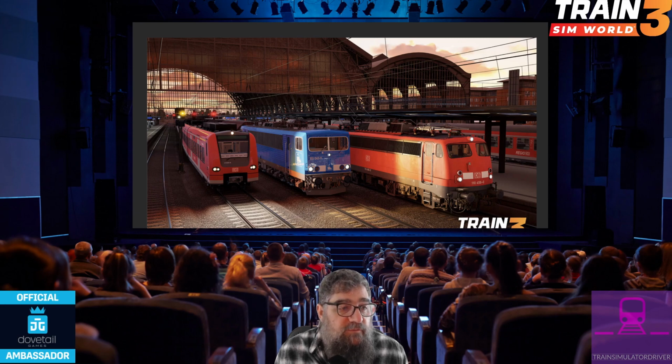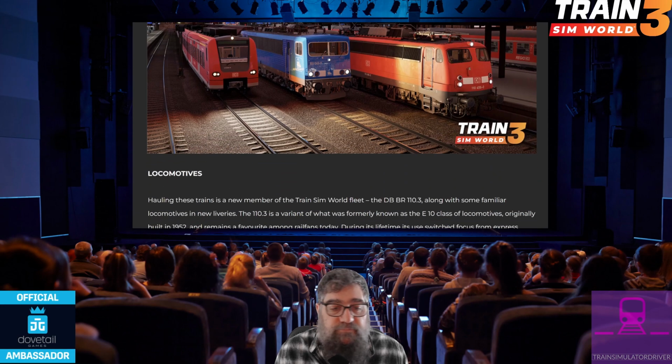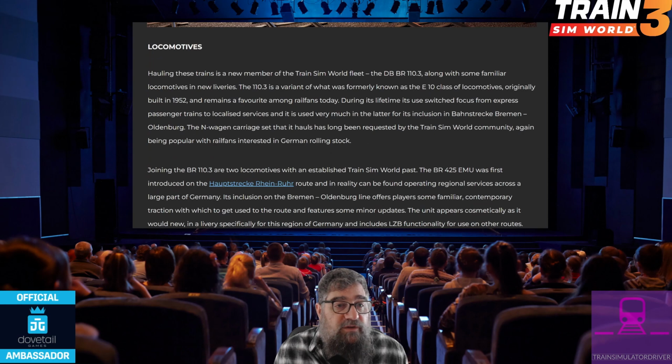And we can see here there's a 425 EMU, there's a 155 electric locomotive in the blue press livery, and there's the 110 electric locomotive. Hauling these trains is a new member of the Train Sim World fleet, the DB-BR 110.3, along with some familiar locomotives in new liveries. The 110.3 is a variant of what was formerly known as the E10 class of locomotives, originally built in 1952, and remains a favourite among rail fans today.